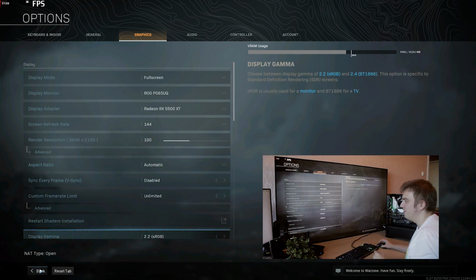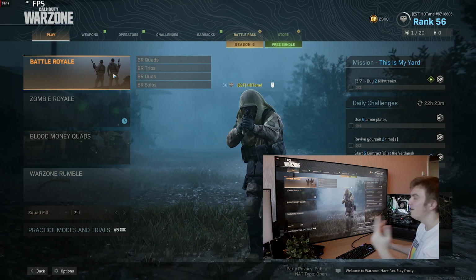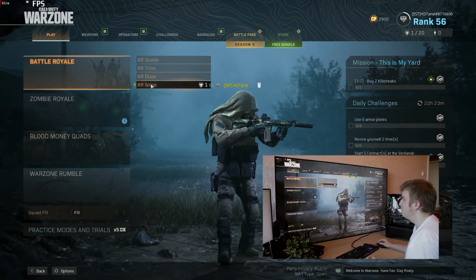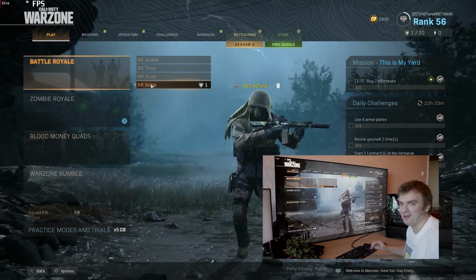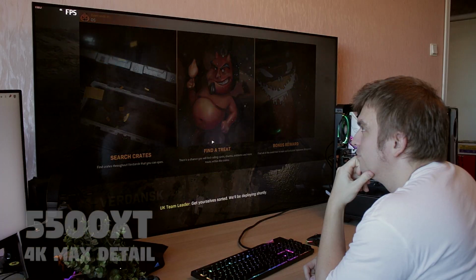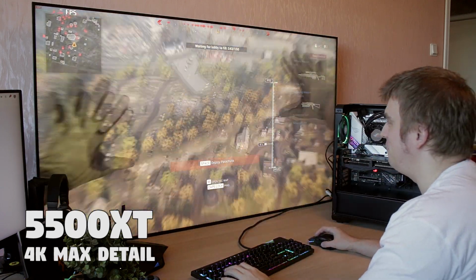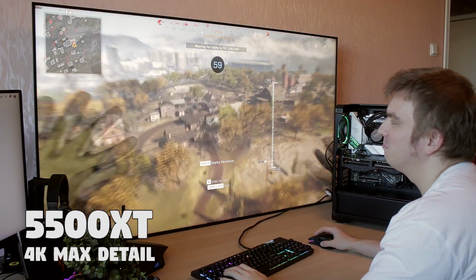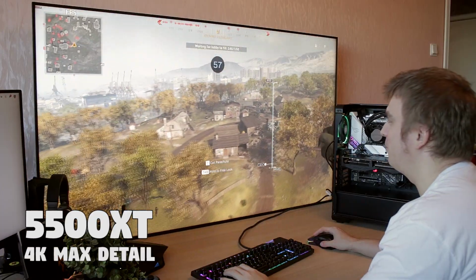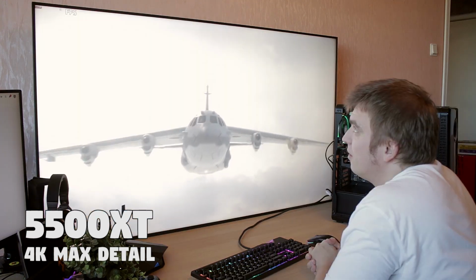But these are the exact settings I'm going to be using for both the 5500 XT and the 5600 XT. So let's do a solo run here and check out how the frame rate holds up. All right, 46, 47, 50 frames per second. Well, that's a lot more than I was expecting. 35 frames per second at the moment here.